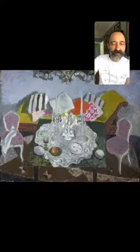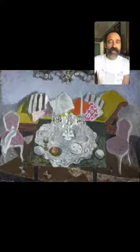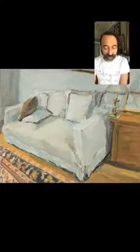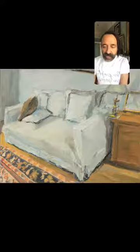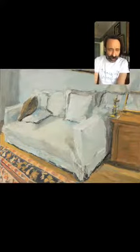So we're just going to move forward. Those were the historical references, but now we're going to bring some modern examples of contemporary artists that have used the couch as the subject of the painting. So this is a painting by a contemporary artist. His name is George Nick.